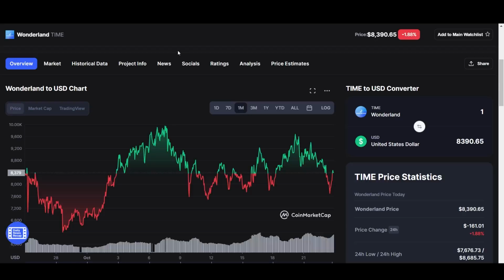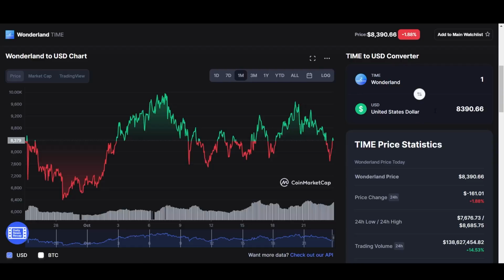Before we look into my position, let's look at some charts and see what Wonderland Time is doing today. Right now, Wonderland Time is trading at 8,390. It's been holding up pretty nicely above 7,500. So it's kind of consolidating here, going sideways. It runs up, it wants to go to 10,000, and then it comes back down to around 7,500. It runs up, and this sideways movement for collecting APY is great. So it's a pretty good performing Dow project. I've been extremely pleased with it, and that's pretty much how it's been functioning.